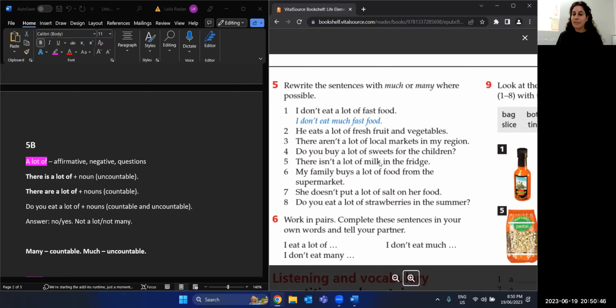Number 6, Roxana. My family buys a lot of food from the supermarkets. So we need to replace a lot of. Food is uncountable. We can tell because there's no S. So much. My family buys much food. I might leave this one. It sounds strange to say much. My family buys much food. No, I would leave it. My family buys a lot of food.